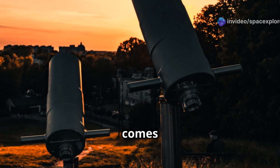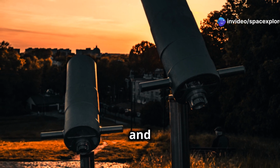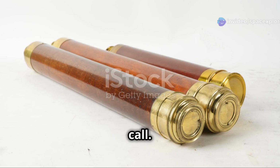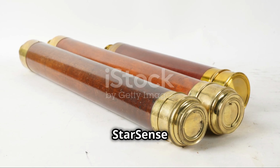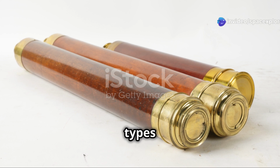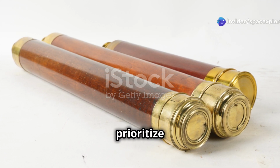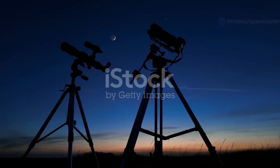So, which telescope comes out on top? The decision ultimately depends on your specific needs and preferences. Well, it's a tough call. Both the EDISLA Astra 114 and the Celestron StarSense Explorer 114 have their unique strengths and cater to different types of users. Whether you prioritize ease of use or advanced features, there's a perfect telescope out there for you.